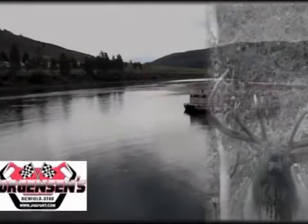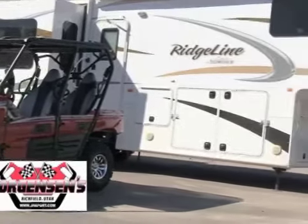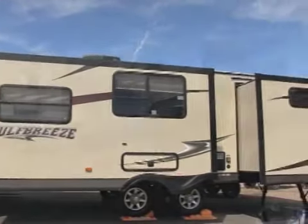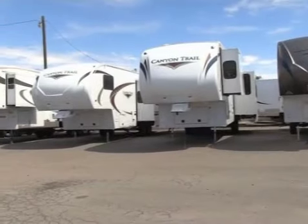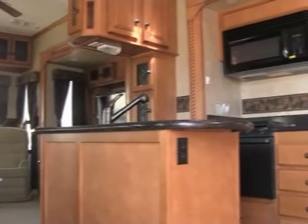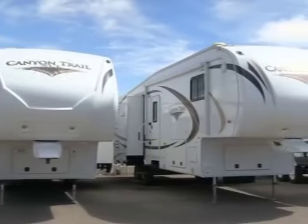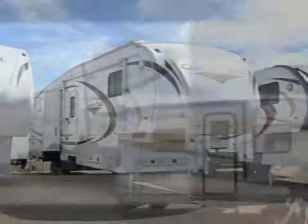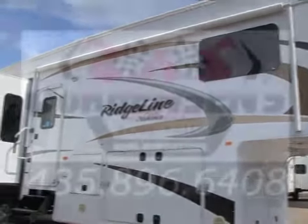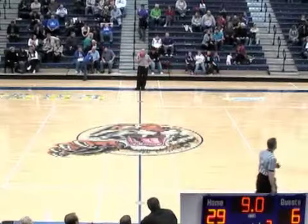Are you ready for a weekend away? Jorgensen's Honda is the place to start. They carry a full line of RVs to make that trip a lasting memory. With models like Yellowstone, Conquest, Amerilite, and Canyon Trail, you can find the perfect fit. For great fun and comfort, check out the full line of RVs at Jorgensen's Honda. Dennis or Mike can help you out. Stop by today at 980 South Coalview Road in Richfield, or give them a call at 435-896-6408.